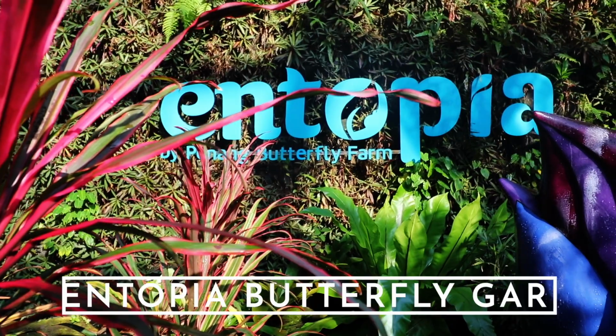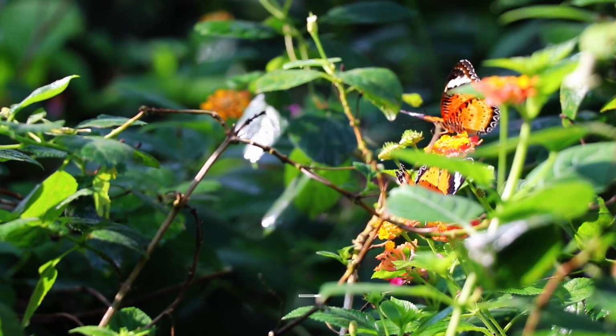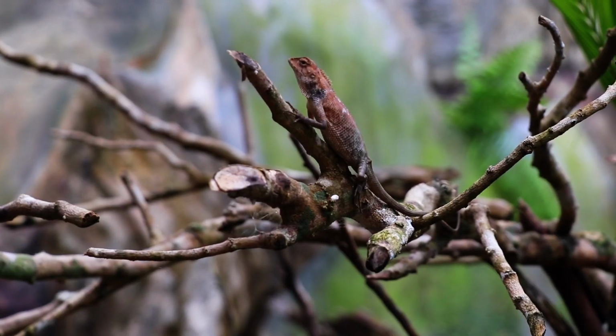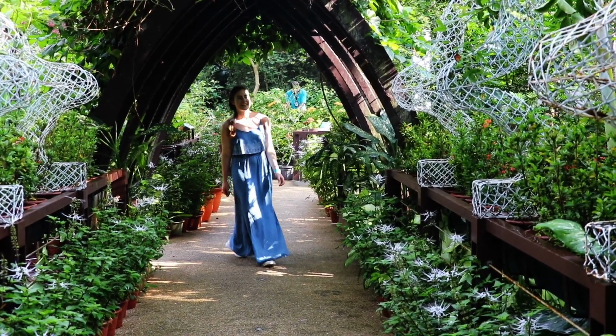Now for something completely different, and by far one of the best things to do in Penang is to visit ENTOPIA, the butterfly garden. It's like nowhere else we've ever been before. Part rainforest, part reptile park, part garden, and it kind of feels like you're walking through something out of the movie Avatar.